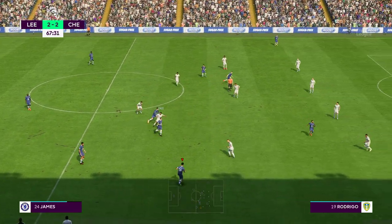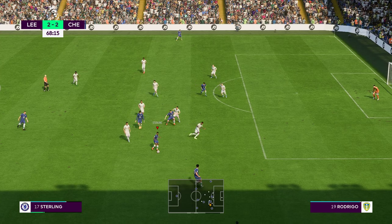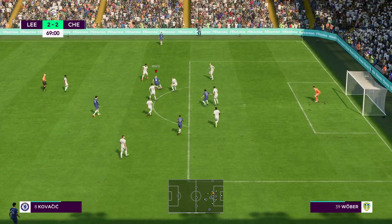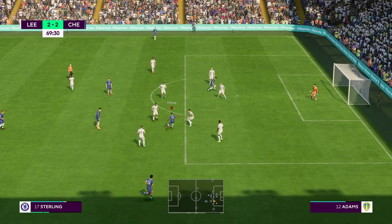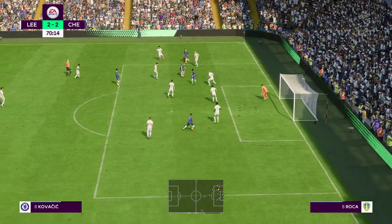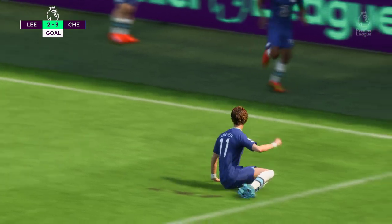Enzo Fernandez. And Chelsea looking dangerous. James, now with Sterling, Kovacic, and now Sterling. It needs an accurate cross. Kovacic must take the lead here, and they have. You've got to say, it has been coming.